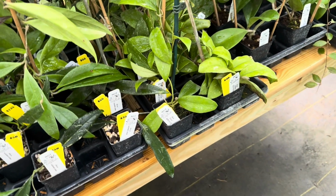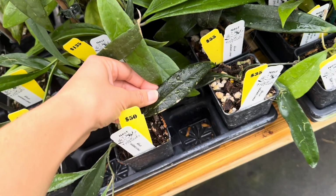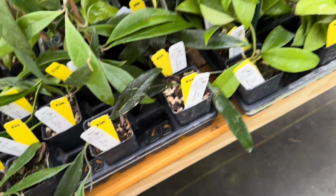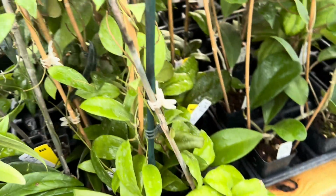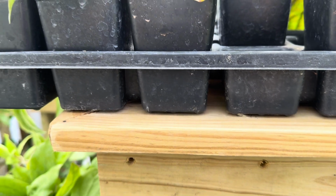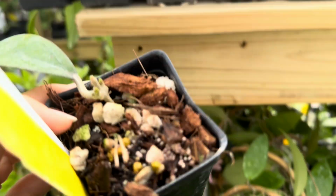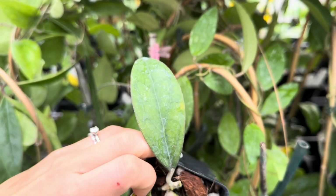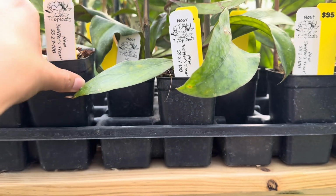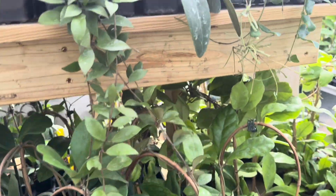Oof. Oh, okay. This one looks like it, I don't know, that might just be cosmetic damage. Like, is it variegated? No, that's just me being silly. Swiffer's Treat. Oh, I've heard of this one. It's just a single leaf. Okay. Oh, there's bigger ones too. The bigger ones are 95 on a trellis.